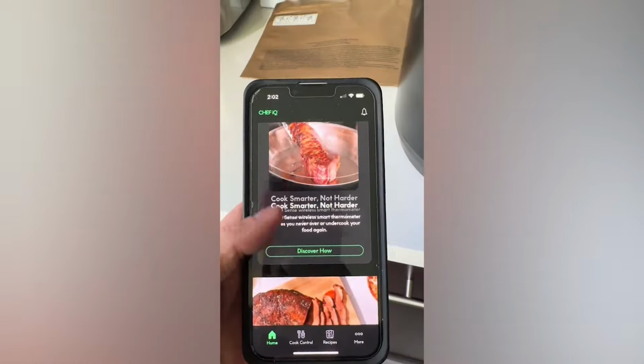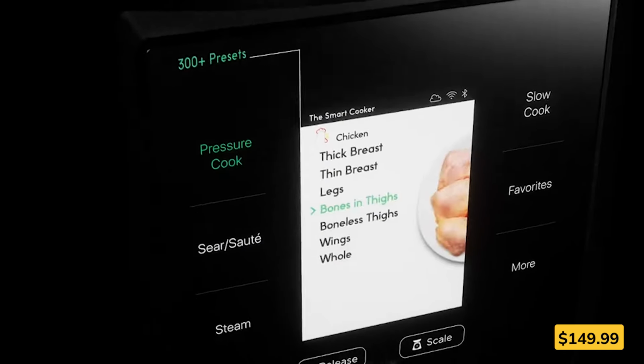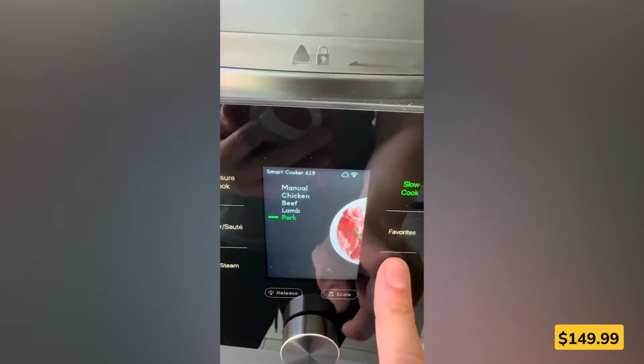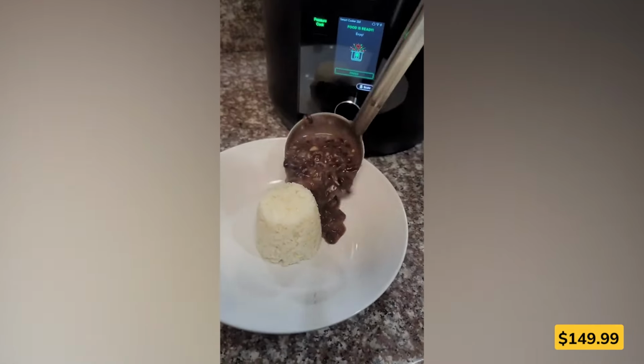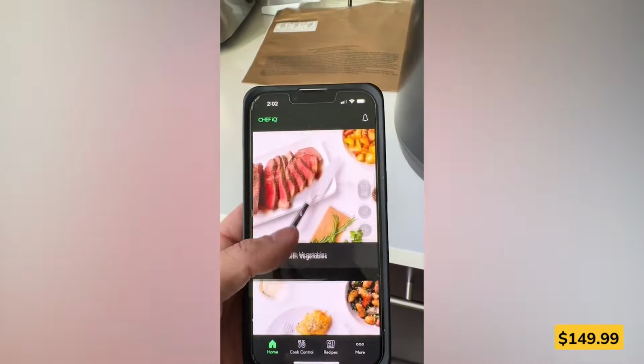Cooking just got smarter. This Wi-Fi-enabled pressure cooker does way more than just cook. It connects to an app with hundreds of guided recipes that walk you through every step. The built-in scale measures ingredients for you, no cups needed. It even releases steam automatically when done. From rice and stews to instant one-pot meals, this all-in-one multi-cooker makes dinner effortless and foolproof every time.